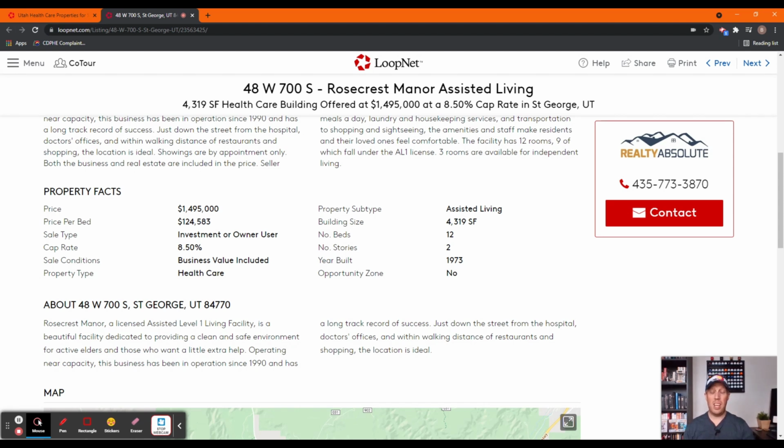So this one's actually really well done. The listing agent here has a lot of awesome information. I've seen listings that are not as well put together as this one, but you've got investment or owner user, so that's the type of people they are interested in talking to. It has a cap rate. I'm not going to get into cap rates here, but 8.5 is a decent cap rate. Sale conditions: business value is included in that sale, so that 1.5 is the real estate and the business and everything included in that business.